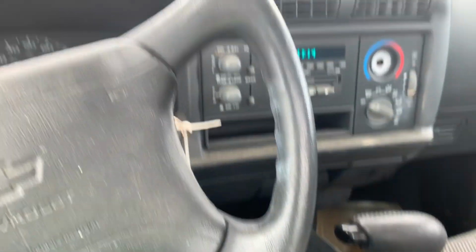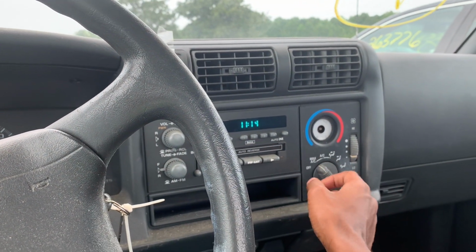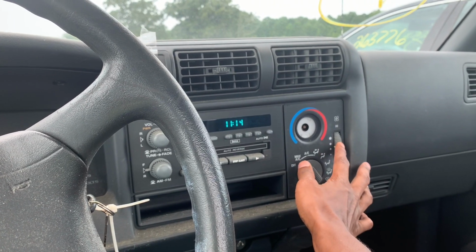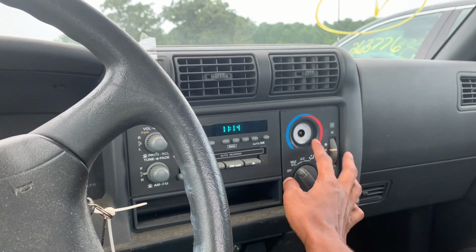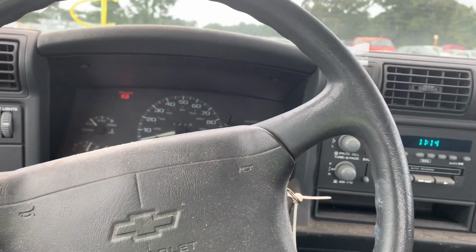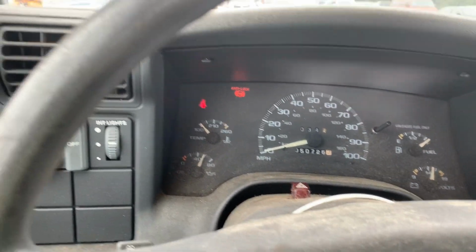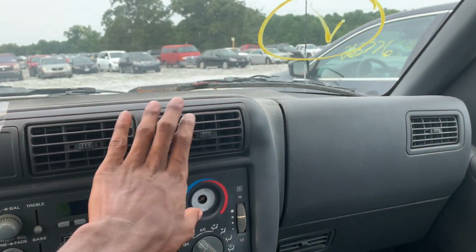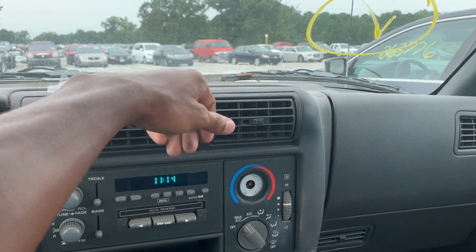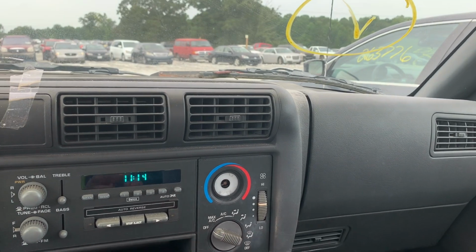Nothing's in here. Got the baby seat. Let me see if the AC works. Hold on. I ain't hear nothing. Don't got the knob. Look at that. 50K, y'all. Y'all see it, man. I don't know if it's gonna go high or not, but I know that AC is not working. They got the new compressor on, but that joint do not work.